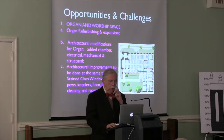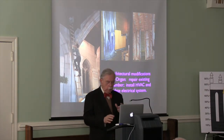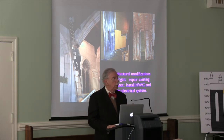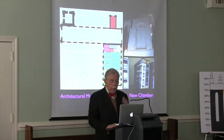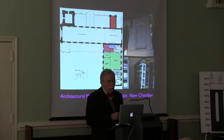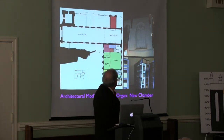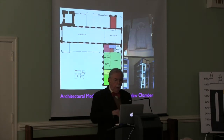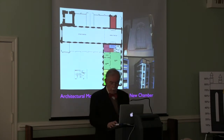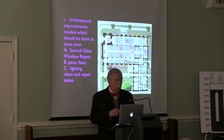So I'm going to just quickly share with you a couple of the things that are architectural modifications. Kevin has already talked about the architectural modifications for the organ, particularly repairing the existing chamber, putting in a new HVAC system, and updating the electrical system. This is a plan I wanted to show you which explains a little bit the impact of what the new chamber is. This item up here is the existing chamber. The one down here is the music library, and you can see that will take over not only the music library but be part of the stage for the children's area. So this is all a little bit like pulling the thread of a suit. If you make one change somewhere, you're going to have to make another change somewhere else. There are a whole series of architectural improvements that are needed that should best be done at the same time.